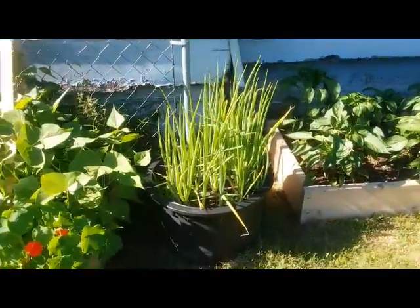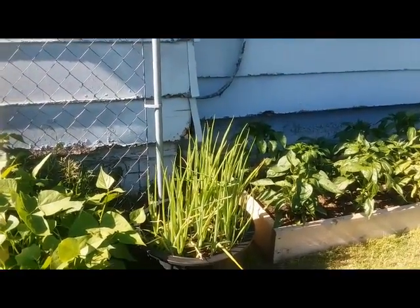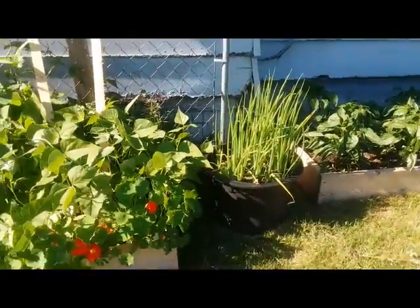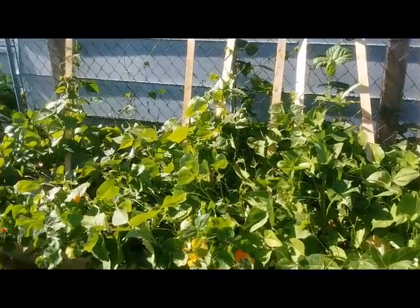Those are onions, and I got to come out here and harvest some of them because I dehydrate those, the onion tops. And those, I use those all during the winter for my soups and stews and casseroles.